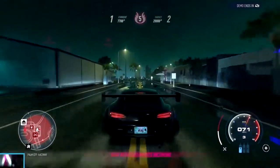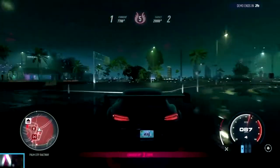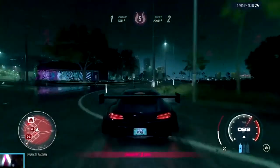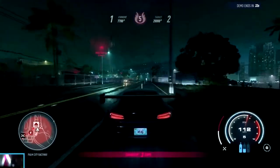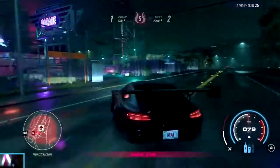A character in our narrative... Well, I don't want to say anything. I don't want to spoil anything. I'll say this: you keep your car, you lose your multiplier. Okay, so if you wreck, you're effectively busted.